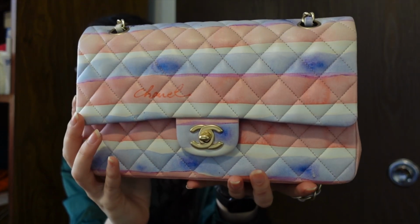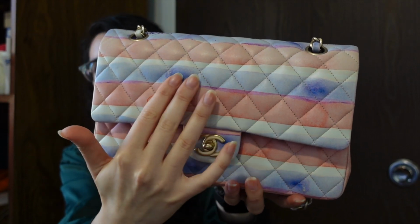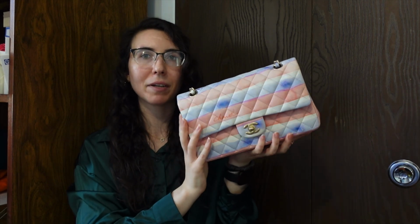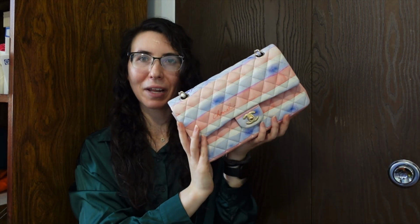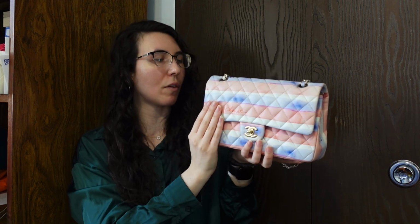It's more of a light pink here. And the blue is sort of like a periwinkle blue that goes into deeper shades. I don't know if the lighting is going to be the best for this, but I'll try to show you some different angles of it. I love the craftsmanship that went into this bag. It is lambskin, painted lambskin, and it's so soft, so soft and so plush.